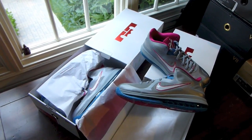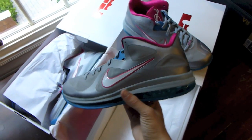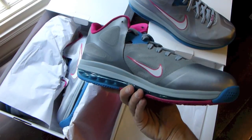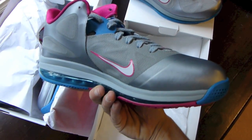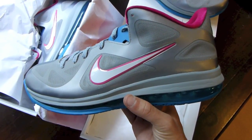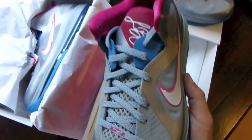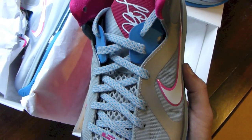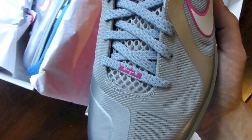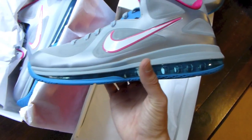Went ahead and took the Fireberries out of the box. So here we go. All silver upper with hits of Dynamic Blue and Fireberry. Your inside swoosh, as well as your outside swoosh, is white outlined in Fireberry. Fireberry inner lining. Your laces, Wolf Gray with Dynamic Blue dots, and a Fireberry LJ Crown logo. Your 360 airbag, all Dynamic Blue.